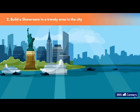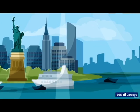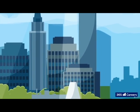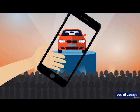The second initiative is to build a showroom in a trendy area of New York City, where the company can organise exhibitions of the new models that are to be released in late 2020. There, the company would showcase state-of-the-art automotive technology wrapped in a captivating design. The goal is to present this to the end customer in an interactive and engaging way. The showroom will be equipped with the latest visualisation technology, including an augmented reality application, which will allow the users to experience the cars in a completely new and appealing way.